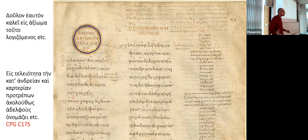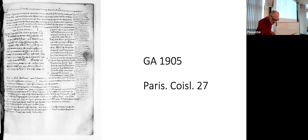So somebody added commentary from an unknown source at some point in the mid-10th century. The case deserves further study in terms of trying to establish the source of the extra commentary. With my third and final example, things are a bit clearer.